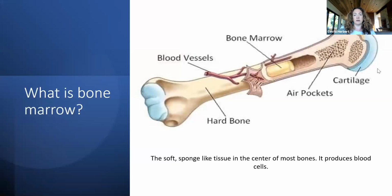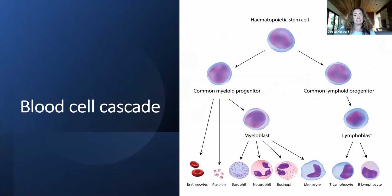So just a quick reminder here, bone marrow is soft sponge-like tissue found in the center of most of your bones, especially your long bones, and it produces blood cells. This is a reminder of the cascade, what these cells turn into when they grow up. You have your red blood cells, your platelets, and then all your different white blood cell lines. And when you have an issue with bone marrow and bone marrow failure, it's on one of these lines.